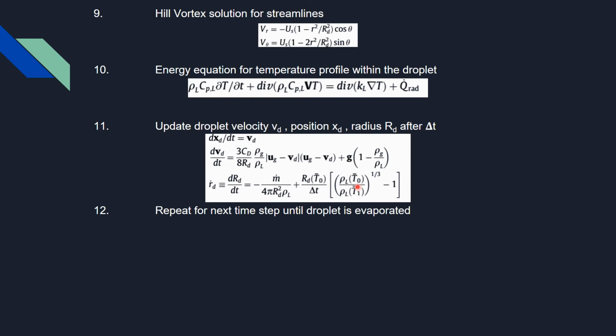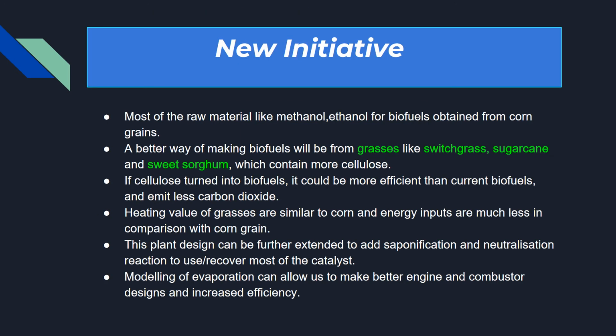And again we can update this radius, and we can calculate the time for a droplet to evaporate, and we can write a MATLAB code for it, and then we can quantify all the processes and the temperature of surfaces. And this can help us to model engine designs and combustor designs, so we can increase the efficiency of both.